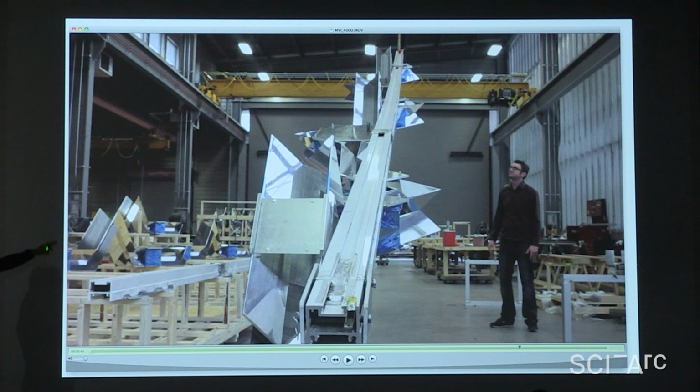So we create something called a strong back. That's one of my engineers looking it over, seeing how it works as they're raising the piece up. We're doing the tests in our factory.